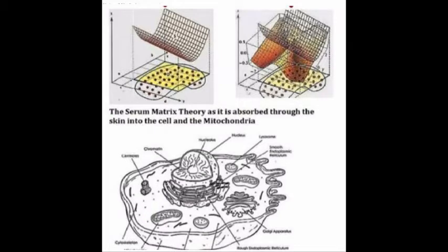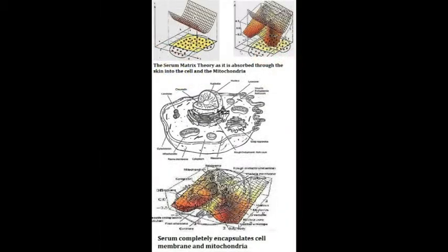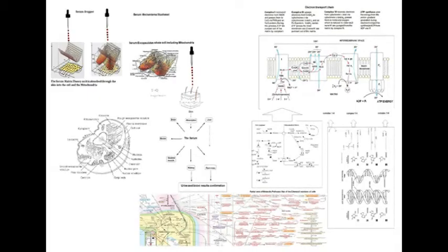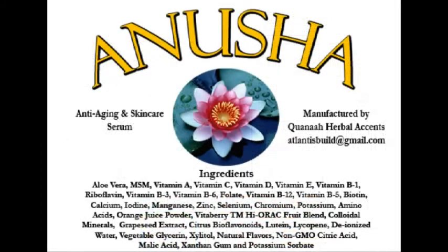Once the serum penetrates all three layers of the skin, as you can see in this image, the serum completely encapsulates the cell membrane and the mitochondria, thus allowing the skin to integrate with it, creating an environmental pool around the skin cells that slows down foreign bacteria and gives the body's natural ability to heal and communicate with its cells. The Anusha serums are not animal tested and are non-GMO.